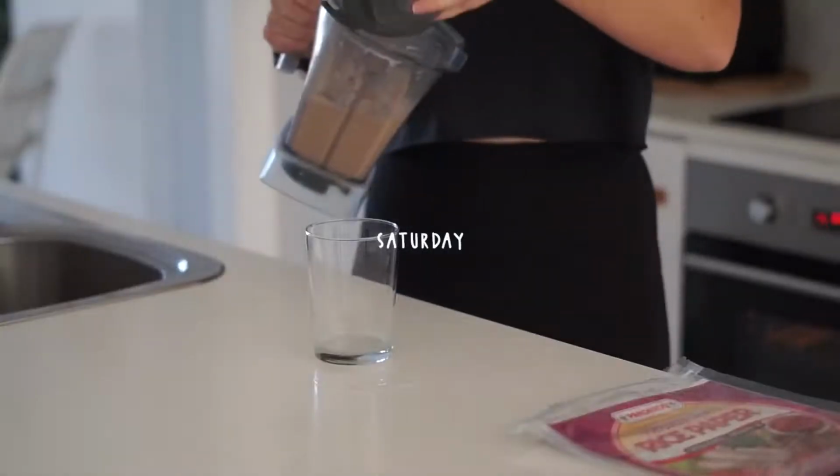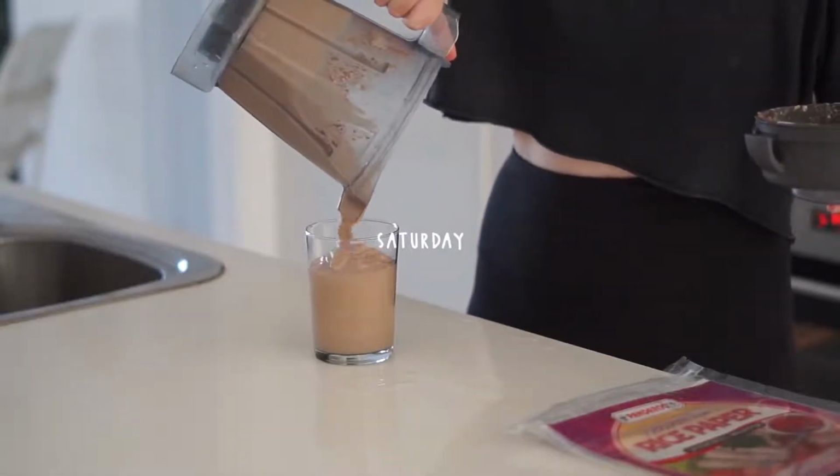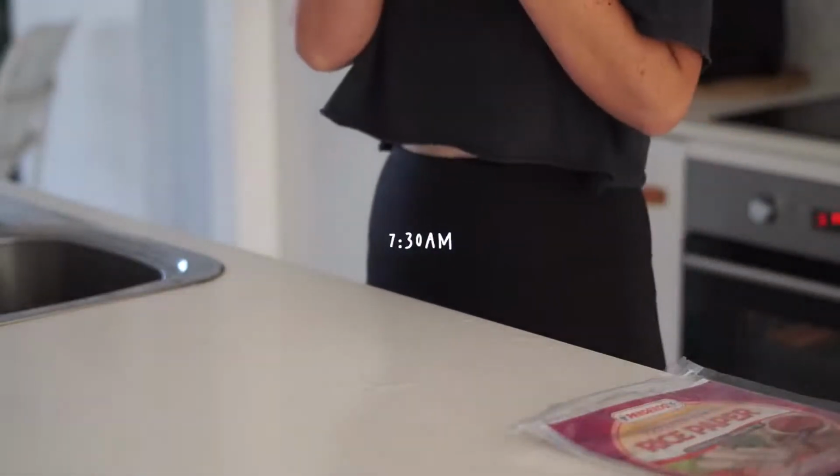Alrighty, moving on to Saturday. And I was really hungry when I first woke up, so I just had a little PB and cacao smoothie before I got into making breakfast.